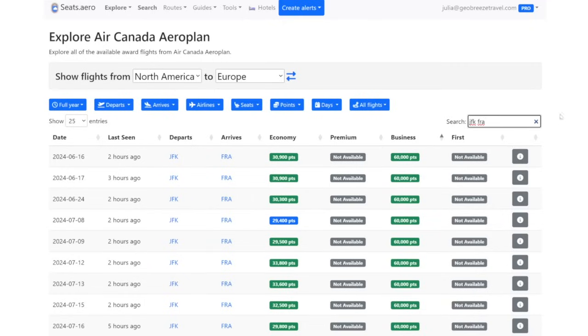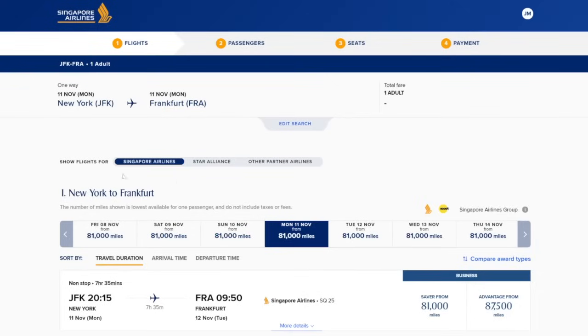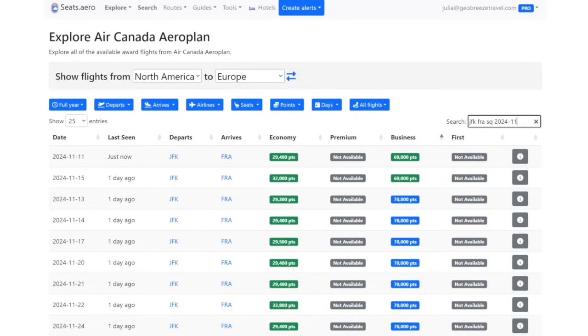And we can actually type in SQ in the search bar so that it filters just to the ones where Singapore Airlines is going to be one of the options for flying on that day. Let's say that we wanted to fly the same date that we saw with Singapore Airlines, and it does have November 11 and November 15 available on Air Canada.